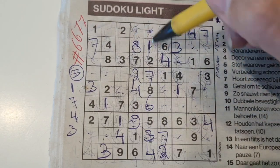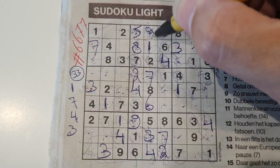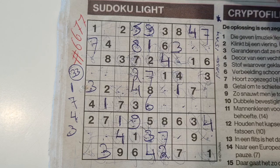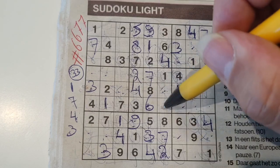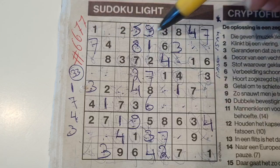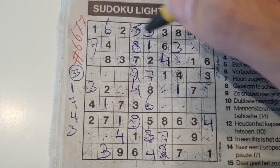So the 5 and the 9 are left. We have a 5 in the middle column, no 5 there. 5 should be here, and the 9 goes there. 9, 5. Alright, 9, 5. 1 number left in the first row: the 1, the 2, the 3, the 4, the 5, 6 is missing.